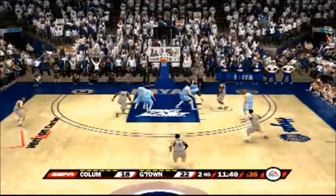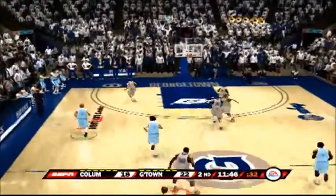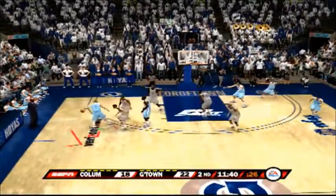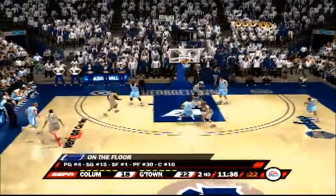For the bucket. Off target. Dick, what's your biggest knock out of 2-3? Well, the knock is that a good shooting team will light you up, especially from three-point land. Tempo of the game, really important here. You want to establish some good tempo.